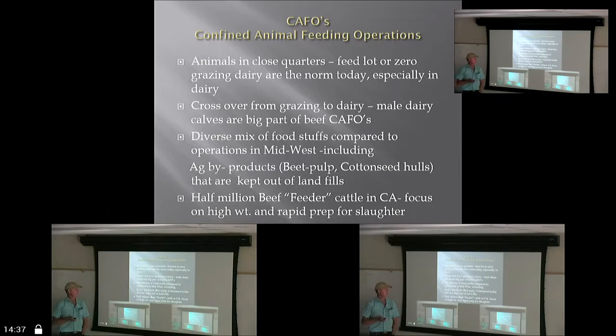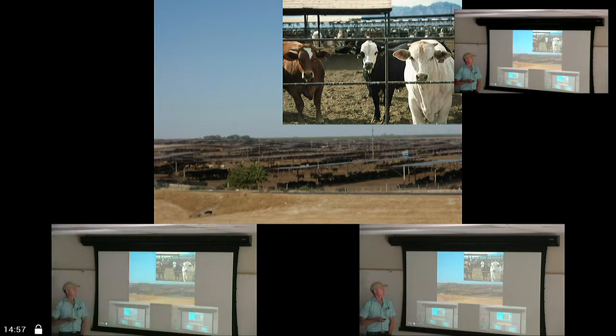A feeder cattle is beef, where we bring them into feedlots. There's a huge one up on the I-15, Harris Farms, that are some people I've worked with over the years in some ways. And you basically feed them up. You get them ready for market. And it's a rapid preparation for slaughter. Okay, so there we go.